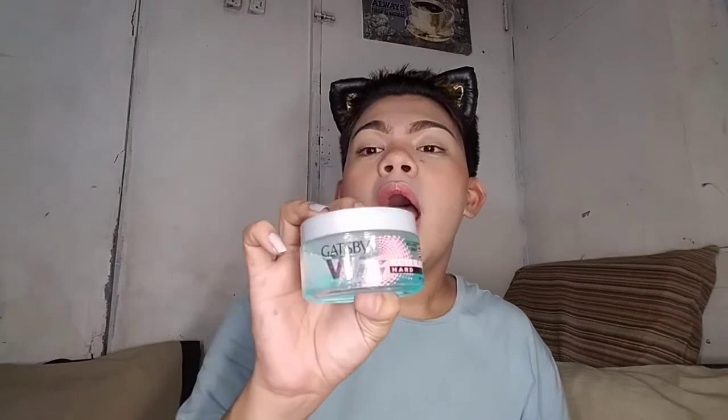My hair, I need to look formal, so I'm gonna be using this Gatsby water gloss hard. This is only for 109 pesos, so glow 200 again. So I'm gonna get ready and I'll be back. Ayun na nga, so sa nakikita nyo sa camera, ang puti-puti na mukha ko, but don't worry guys, it will oxidize kasi lalabas naman ako, papuntang school.